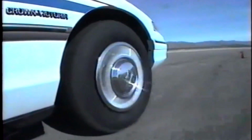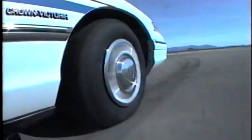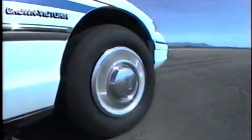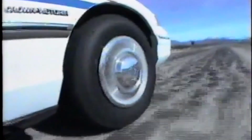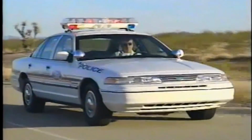It handles great. Crown Victoria also features computer-controlled speed-sensitive steering. This means the Interceptor is easier to maneuver at slow speeds and has a firmer feel at high ones. Full coil springs and nitrogen gas pressurized shocks smooth out the ride. Its body-on-frame construction helped Crown Victoria gain a reputation as a world-class road car. From start to finish, Ford police vehicles help keep you in control safely.